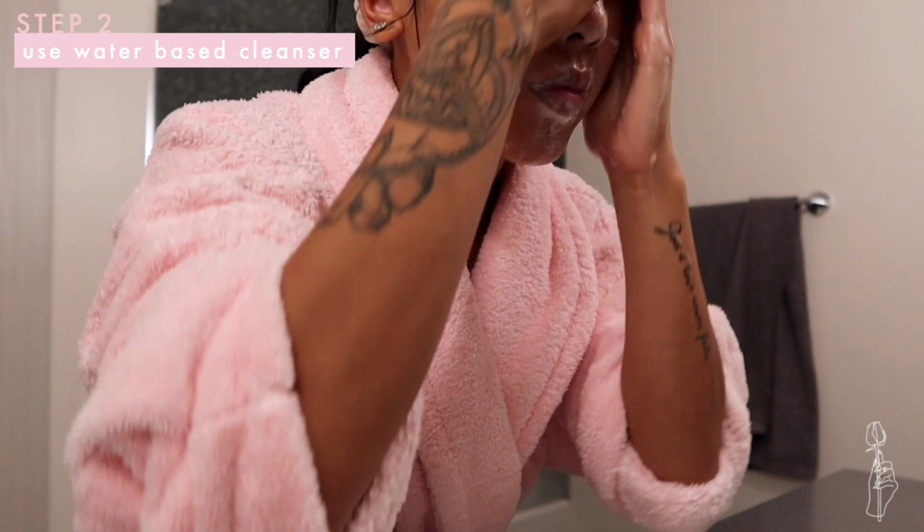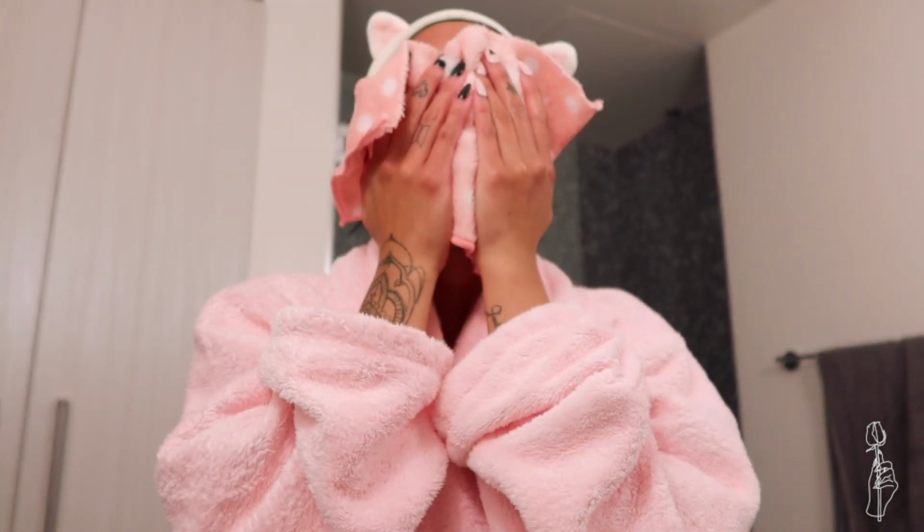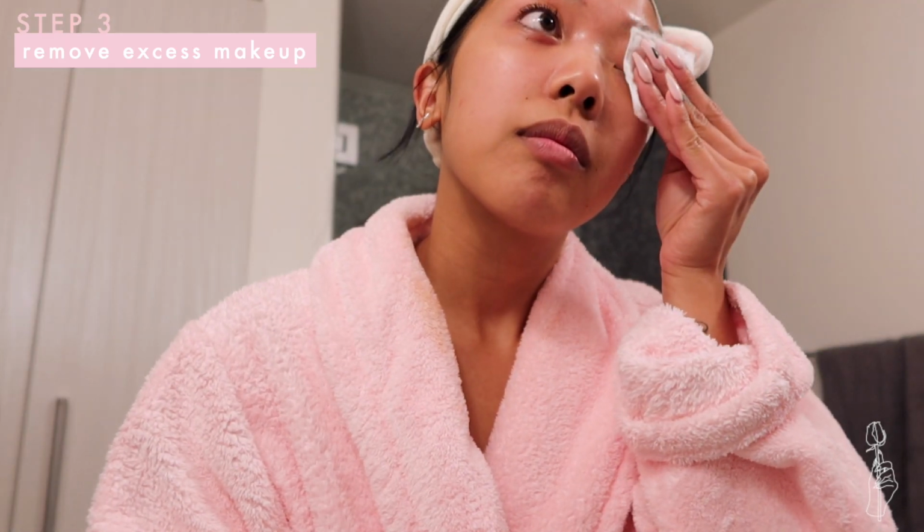Gotta put my cat ears on. Now I'm going to wash my face with my Ole Henriksen face wash. So I did my usual face wash steps. I don't think I mentioned this in my morning routine, but when I do wash my face, I rub the cleanser for about 30 seconds. So usually by this time I have a little bit of makeup around my eyes, so I use Garnier's Micellar Water.